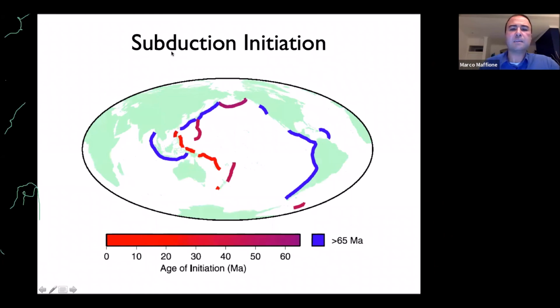If we look at the subduction zones on our globe today, this shows all the locations where we have convergent margins, where oceanic crust is consumed, and the color is the age of those subduction zones. You can see that they are at different ages. They are not concentrated in a particular period of time, like today or in the past, but occur continuously on our planet. So it must be a process that is quite easy to achieve, and that can easily and repeatedly occur on our planet.